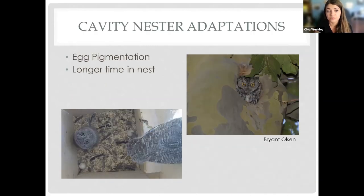Cavity nesters have interesting adaptations. There are a few different theories going around on egg coloration of birds in different types of nests. Most cavity nesters have white eggs, considering that they're laid in a deep dark hole. Some say that the white coloration helps the bird see the eggs with minimal light inside the cavity. Western screech owls, barn owls, they have white eggs. Gila woodpeckers, gilded flickers have white eggs.